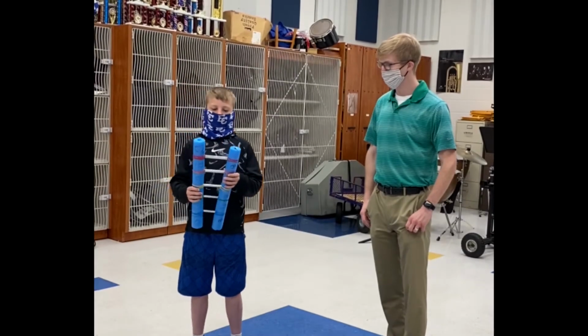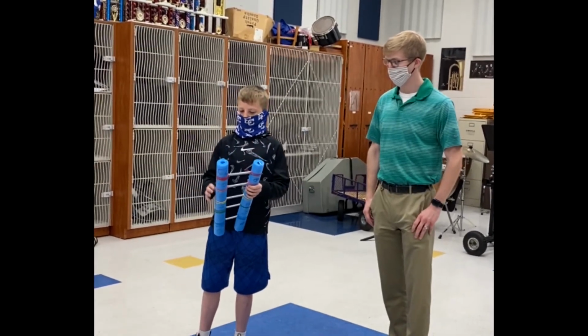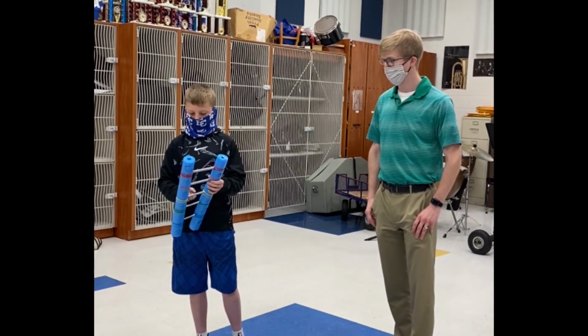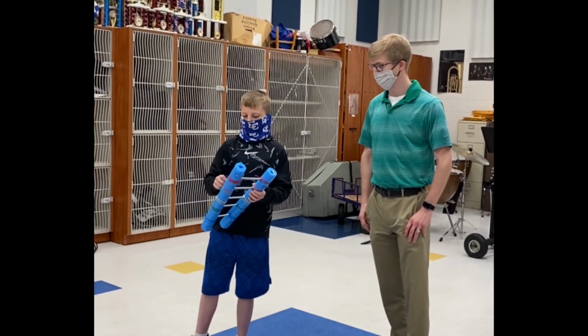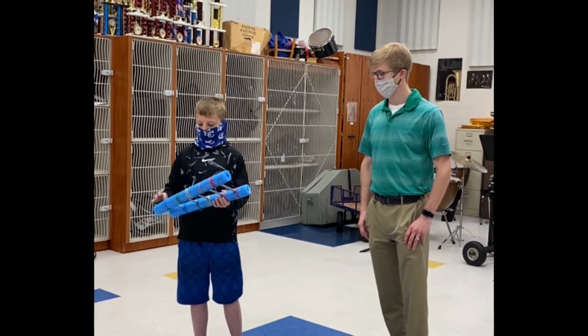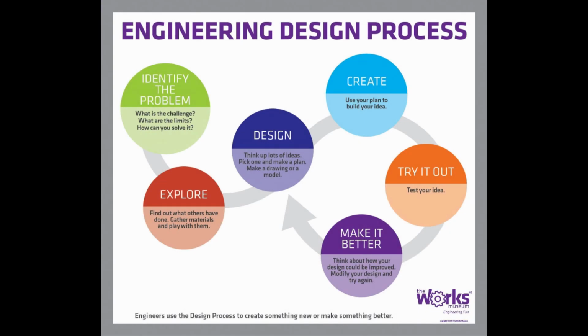I made a xylophone out of a pool noodle and some wrenches. 5th grade students use everyday materials to create musical instruments. Each and every day, students at East Canton Elementary learn how they can use the skills learned within the 4 walls of the classroom out in the real world to solve problems.